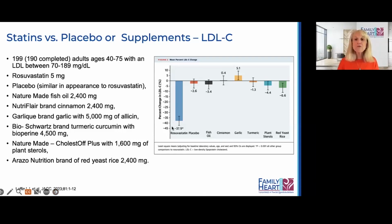This is after 28 days, and you can see the full effect of statins, the full effect of the supplements in that length of time. So rosuvastatin, 38% reduction on the lowest dose. Placebo got a little reduction, and that's just, we all have some up and down of our levels. Fish oil lowered LDL by 3.4%.